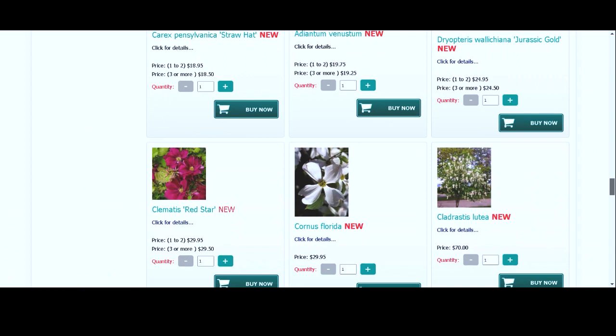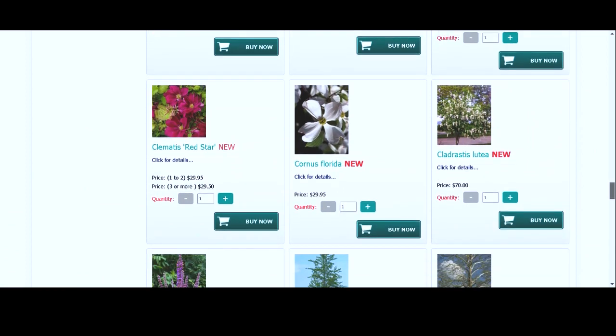Next that caught my eye is something I've never heard of before, Cladium lutea.